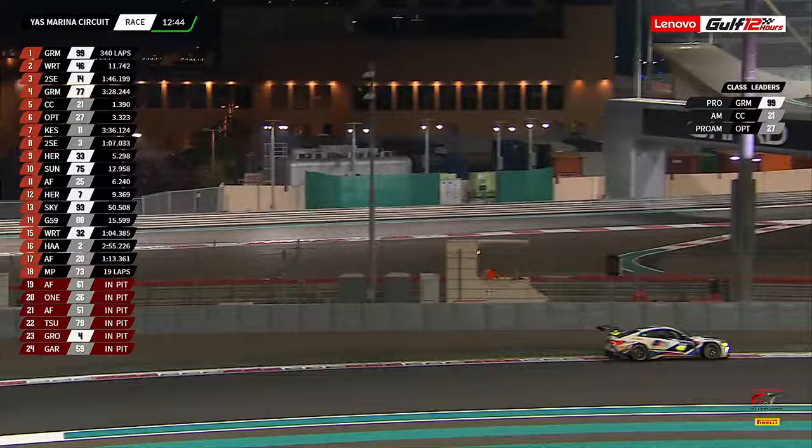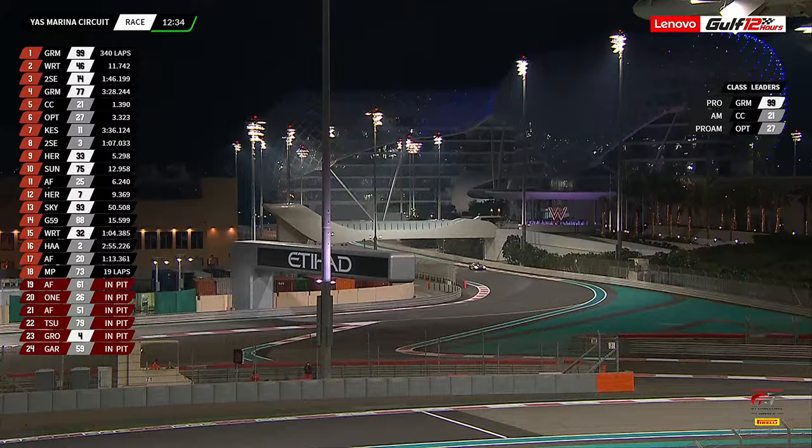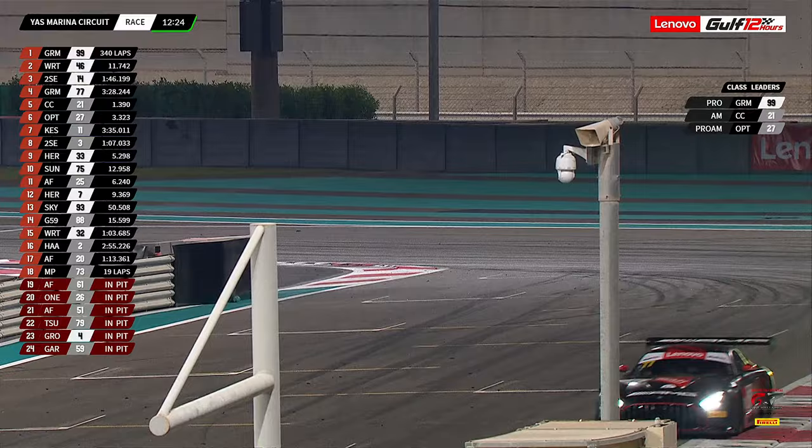So Dries Van Thor still there in second place at the wheel of the number 46 Team WRT BMW. We saw briefly he is now 11 and 3 quarter seconds adrift of Mauro Engel, with Jules Gounon looking to complete the podium. And then thereafter it's the number 77 BMW of Lucas Auer, which still hasn't as yet shaken away Joel Sturm at the wheel of the number 21 Porsche.